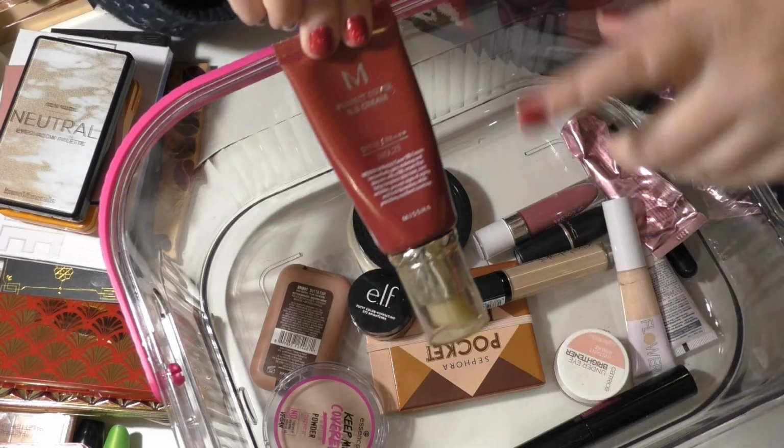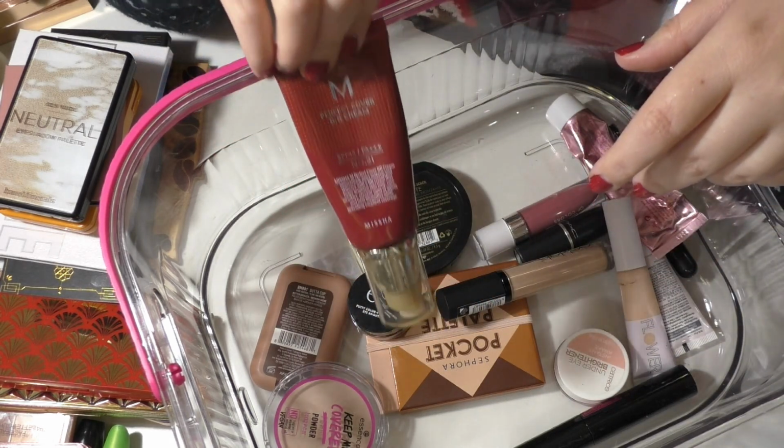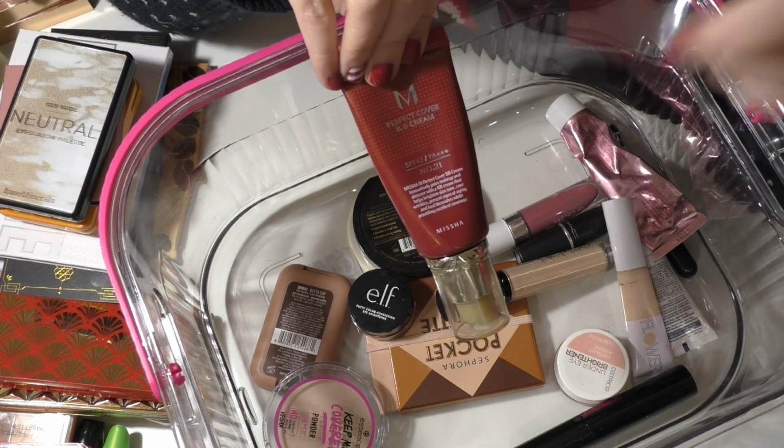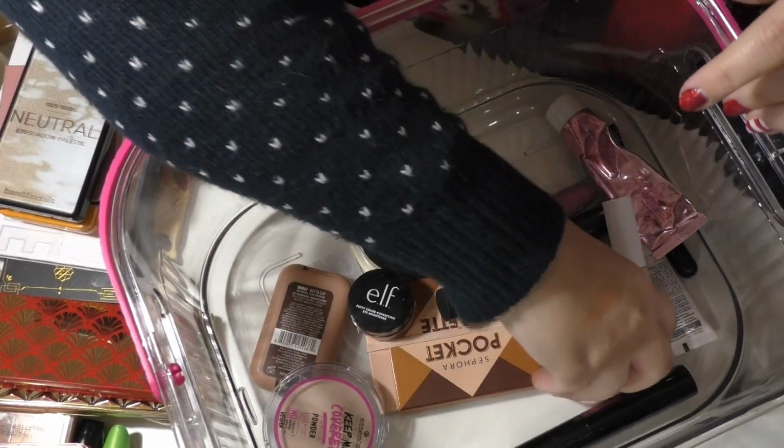This is a very old Misha BB cream. This one was opened in 2023 and we're almost in 2025. So this one's going to go. I think I used about half of it.